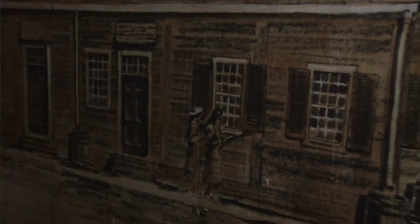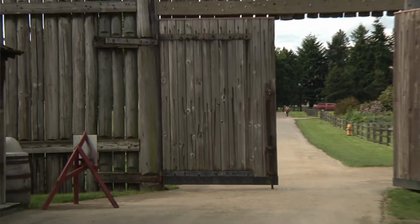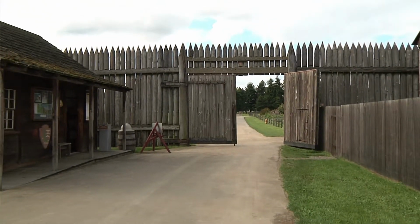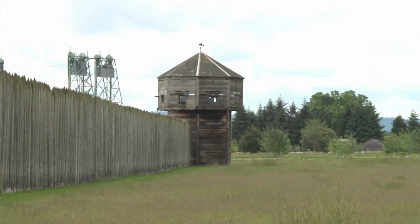And one of the first orders of business, after deciding that they were actually going to set up an operation here on the West Coast, was to build a new depot, a new headquarters that would offer a distribution point and a collection point for their anticipated string of trading posts that they were going to be building out here. And so that's what Fort Vancouver became.